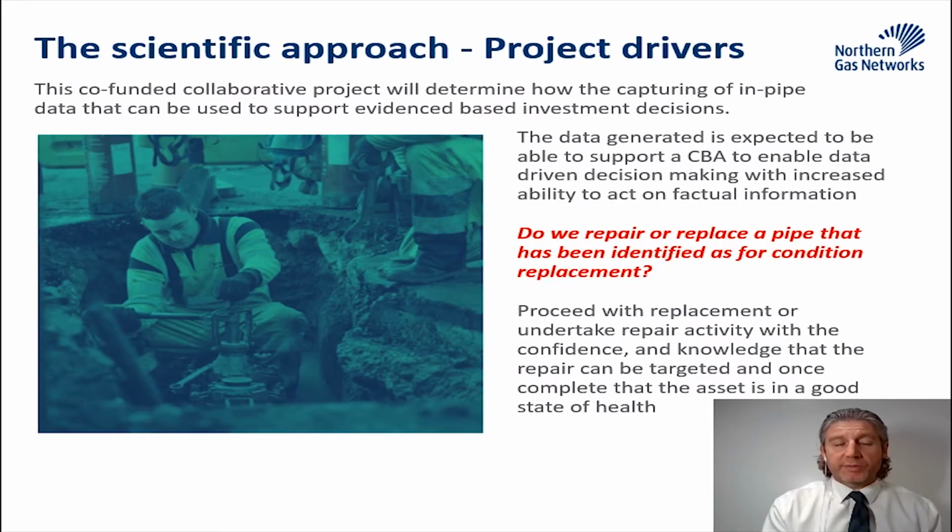To further develop this scientific approach, this co-funded collaborative project between Northern Gas Networks and Synovate is allowing us to actually use in-pipe inspection to try and take that data to drive different levels of decision making. So really, do we repair the joint, or do we repair the multiple joints, or do we replace the pipe, and ultimately which is the best decision that's the most financially viable and the least disruptive for customers? We're looking to try and use this technology to help make better decisions.